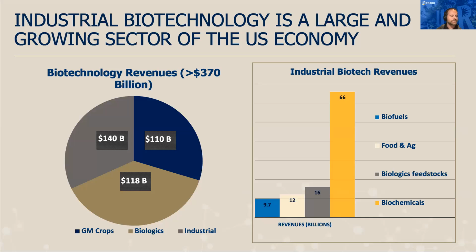So this is a slide and some data that I really like to share that kind of amplifies and hammers home the point of how big industrial biotechnology is in the United States. Actually, this data that I'm showing here is a little bit old. It's probably from 2016 or 2017. The current numbers are that industrial biotechnology revenues in the United States alone is reaching nearly $400 billion. That's about 2 to 2.5% of US GDP, and is bigger than, say, for example, the automotive industry.